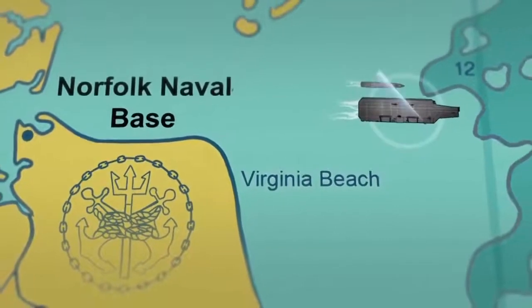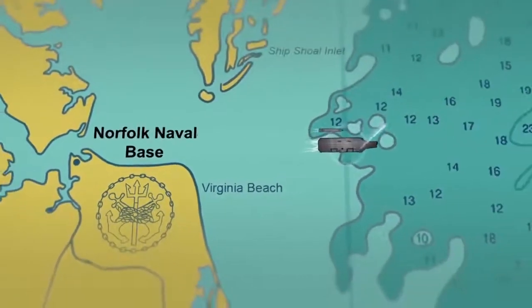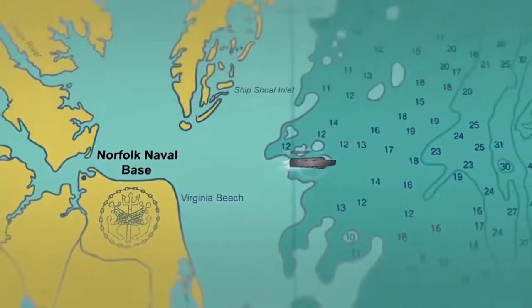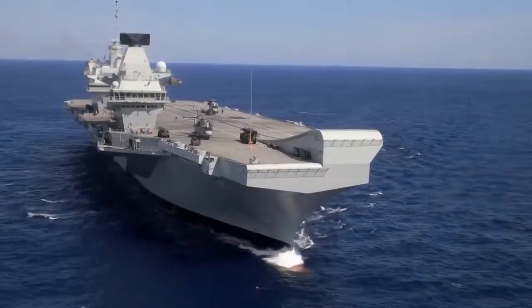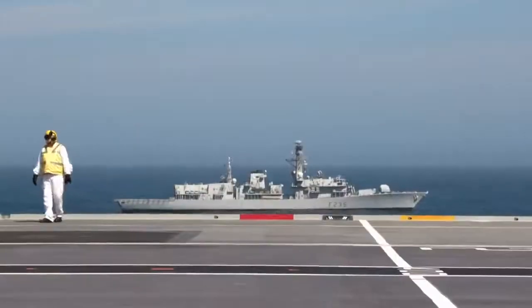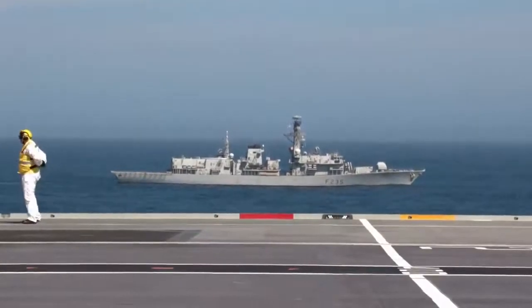The Queen Elizabeth and the Monmouth head out towards a classified location somewhere off the coast of Virginia. There is now just 24 hours to that first F-35 landing, and in the little time left, the flight deck teams check and double-check everything is in order.